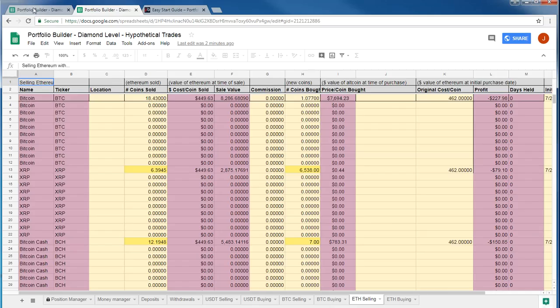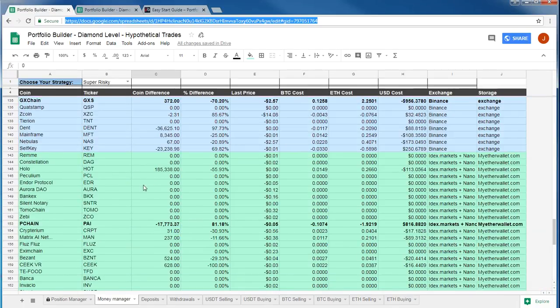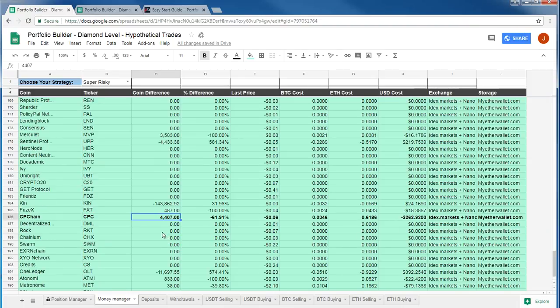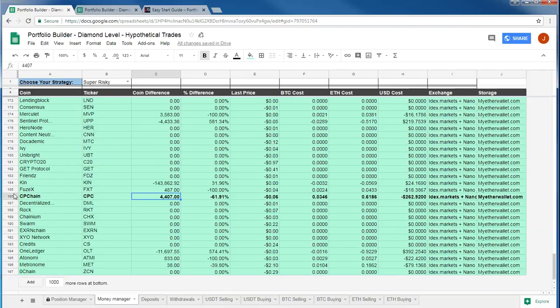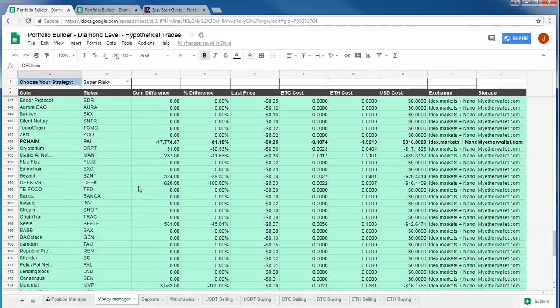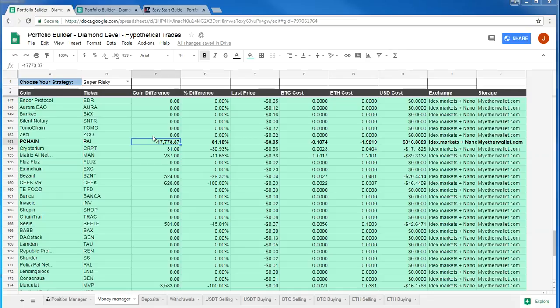So I'm going to work from the bottom up. I'm going to start off by dealing with these coins down here that would affect our diamond level members. And so I need to sell 17,773 P-Chain coins, and I need to buy 4,407 CPC chain coins. And that will balance out the positions I was worried about in the IDEX.markets group of cryptocurrencies. Okay, so let's first do the Pi trade.